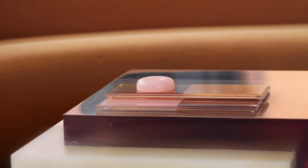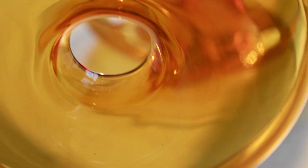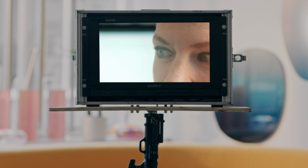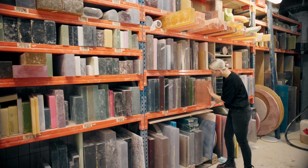The way that an interior is lit sets the tone for how you experience it emotionally. Together with award-winning designer Sabine Marcelis, IKEA has created the VARMBLIXT collection that will create a positive experience in the home, amplified by light. Collaborating with IKEA has been amazing. I think our skill sets really complemented each other, and it was a very effortless process in bringing these pieces to life.